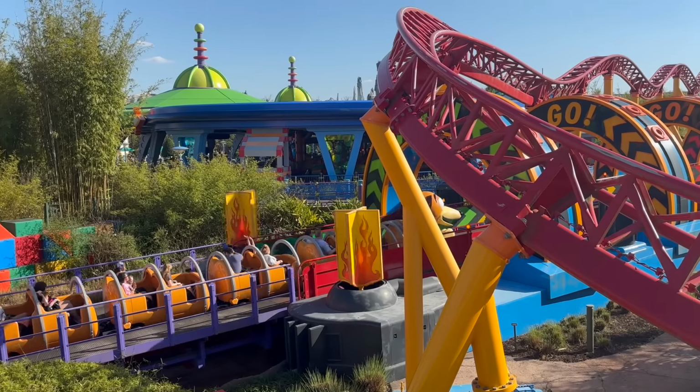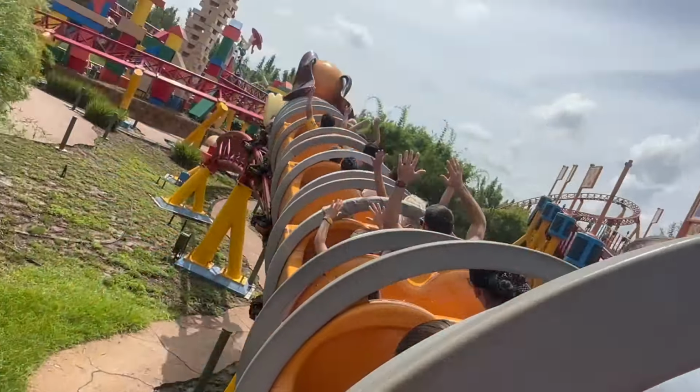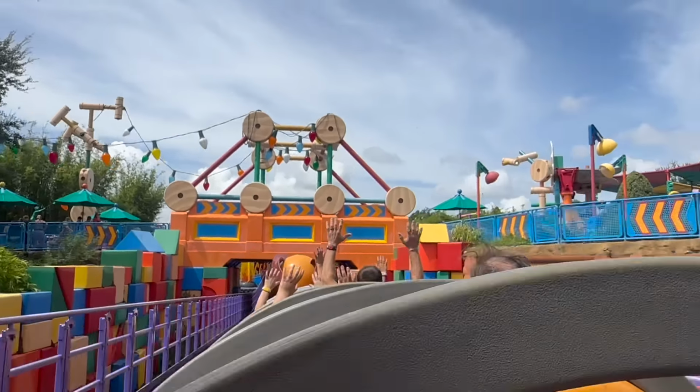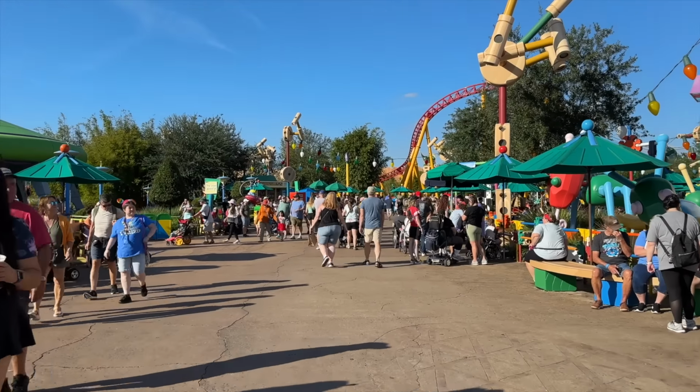But all in all, I think this system tends to be a lot more user-friendly for first-time guests. And even frequent Disney flyers might find it to be somewhat of a relief to not have to keep tabs on how much time has passed so that they can book another lightning lane. Because now you just book a lightning lane after you use one.